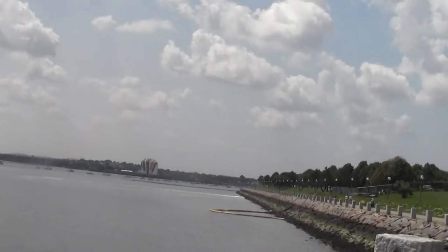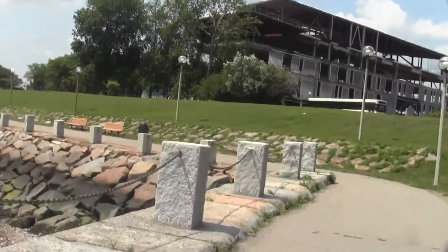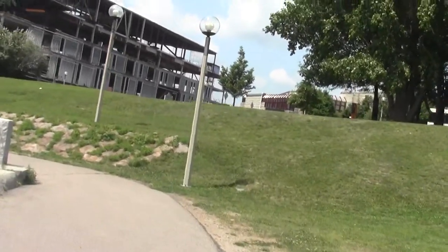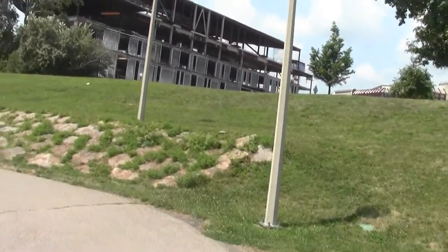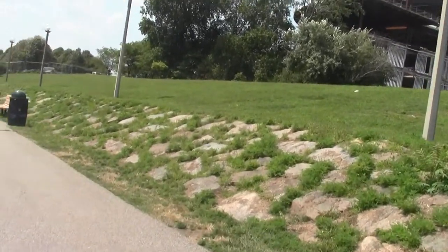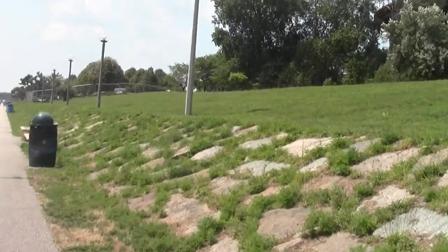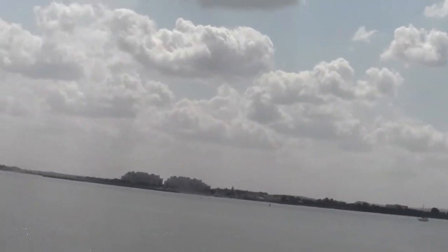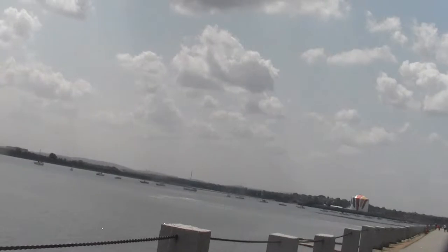There's the distant gas tank. And this is basically a long straightaway. More aircraft noise. Construction project. I'm looking over towards Squantum Point and Quincy, ultimately.